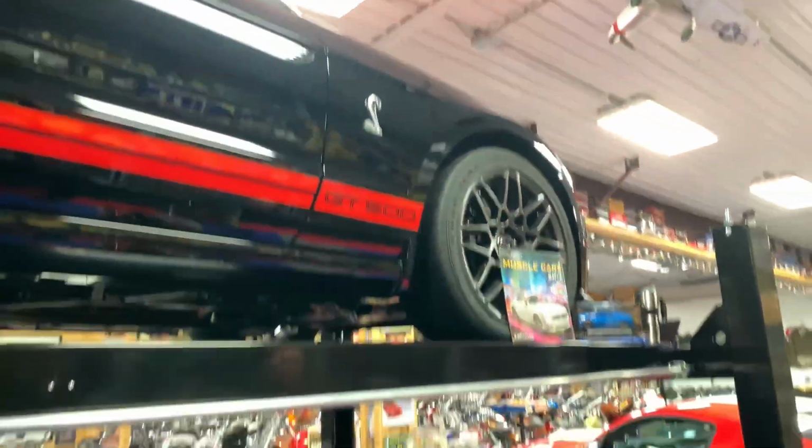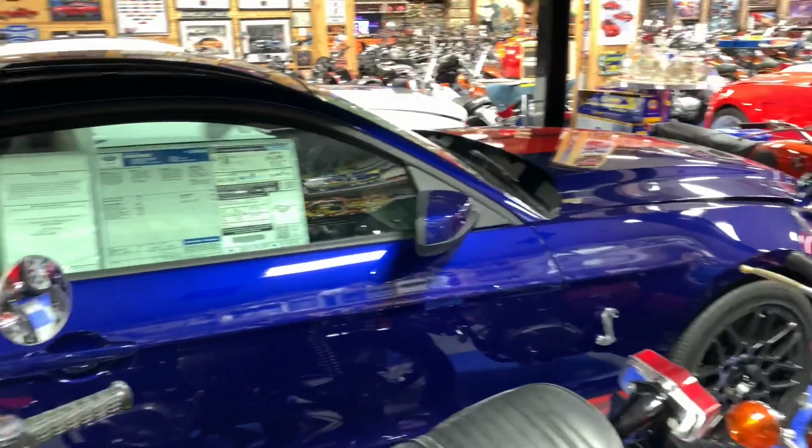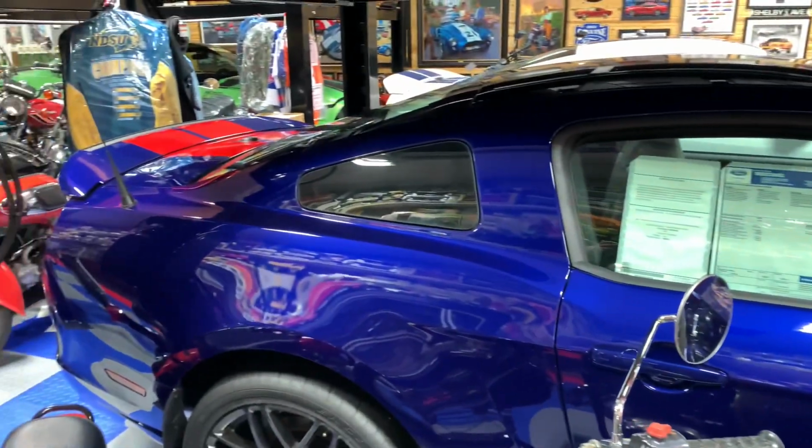What you got going here? What's the story on these? These are just because they quit. They quit in 14, so this is actually the last run. I ordered this in Grabber Blue and couldn't even get Grabber Blue because they ran out of paint for these cars. Why they couldn't mix Grabber Blue, I have no idea.